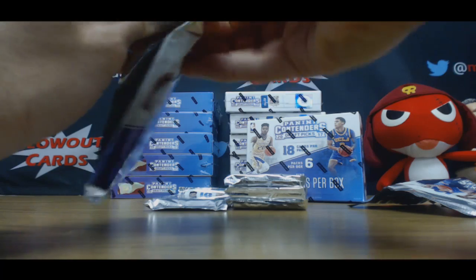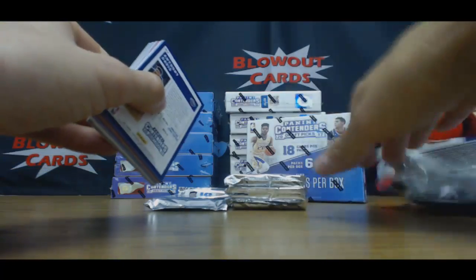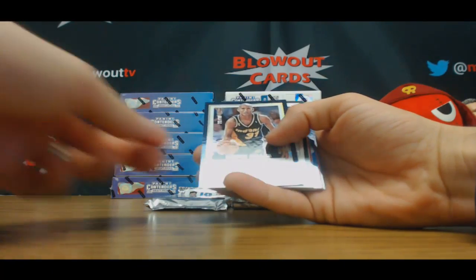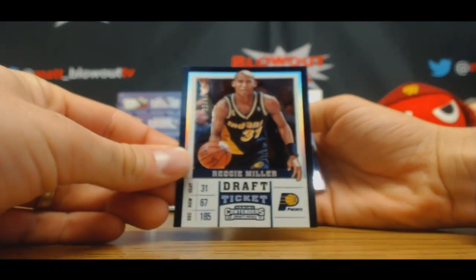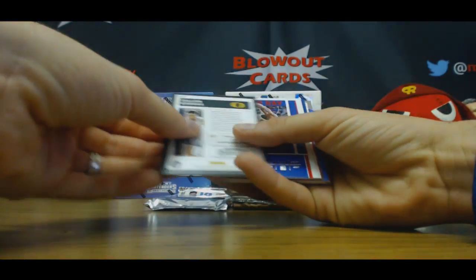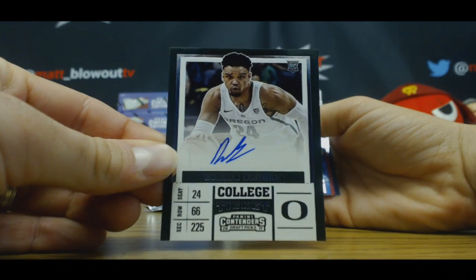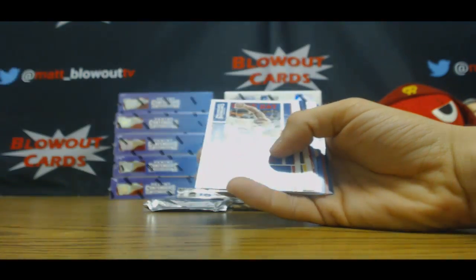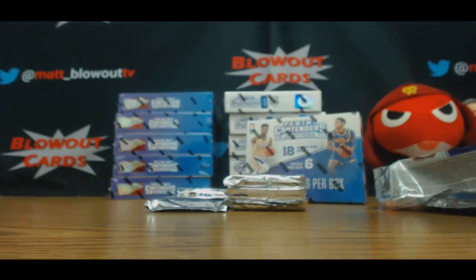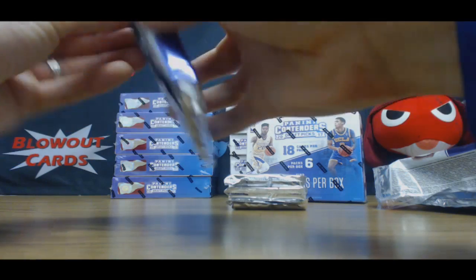Pack number two. We got Reggie Miller, draft ticket /99, and Oregon Ducks, Dylan Brooks. Might be the first time I've actually seen Dylan Brooks come out, now that I think about it. Pack number three.